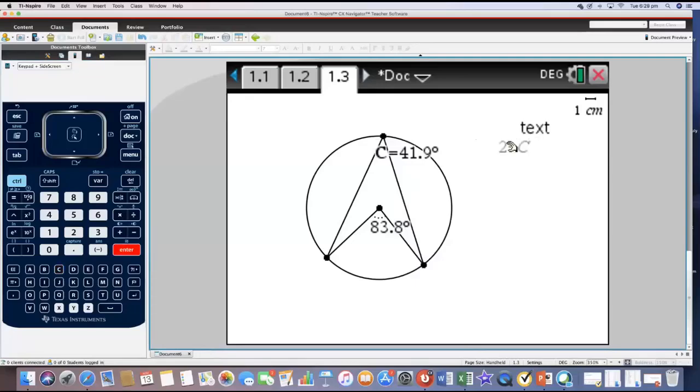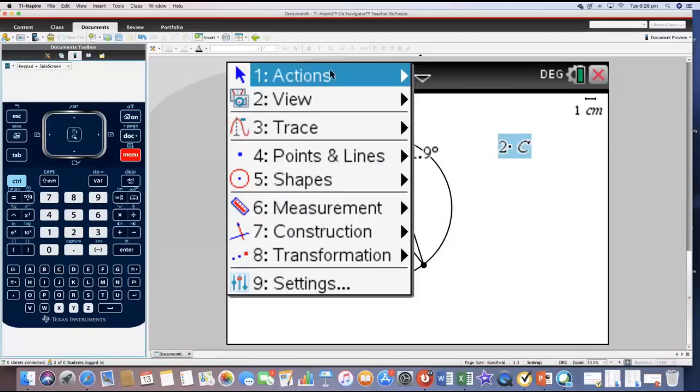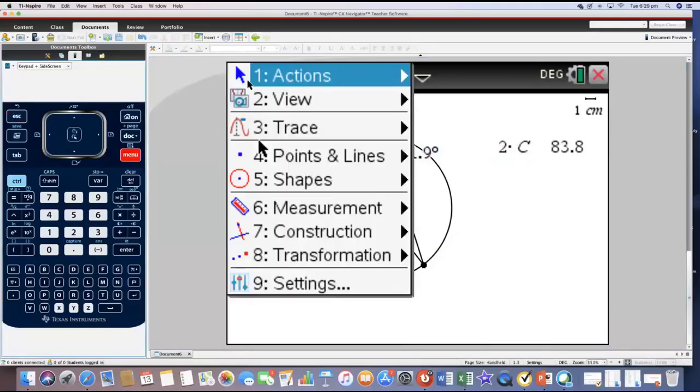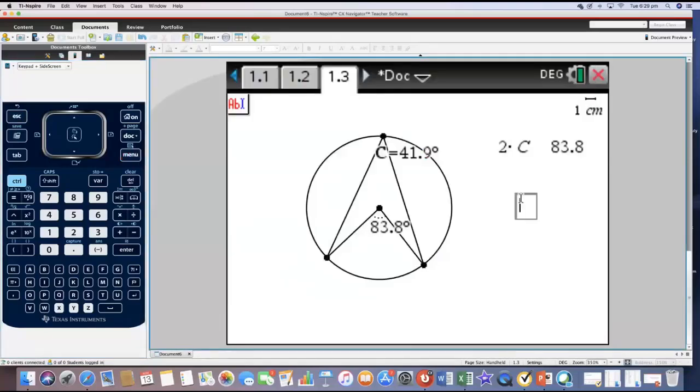To calculate, we're going to do menu, actions, calculate. The expression we want to calculate is 2C. And there we go. It's equal to the angle at the center. Again, one doesn't have to, but it makes sense to put the equals there.